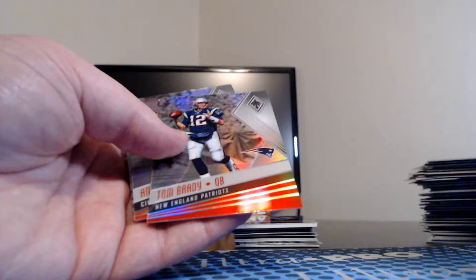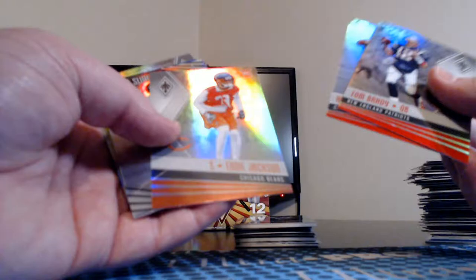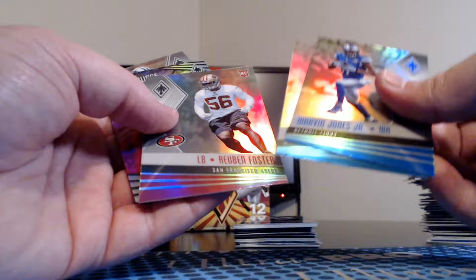Kirk Cousins, orange, 16 of 99. I was surprised that Best View Cards Victor didn't grab the Titans. He collects Corey Coleman. Tom Brady, Andy Dalton, and Eddie Jackson, rookie. Power Surge Joe Green. Zay Jones for the Bills, 15 of 25. Marvin Jones, Ryan Tannehill, Reuben Foster.